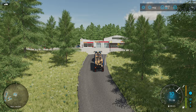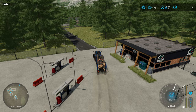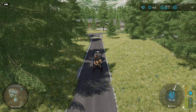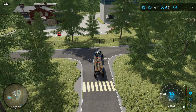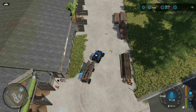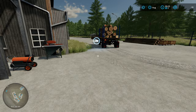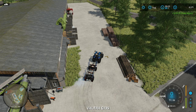All right. Sawmill is over here. Economy is on hard. So that is going to be a challenge for us. But even on a hard economy, there are things that you can do to make money quickly. Not at the beginning so much, but later on, as we've started to progress, we will be able to raise money much more quickly than this. But we still got $6,581. Not bad at all. I'll take it.